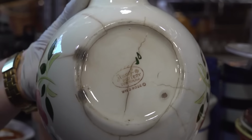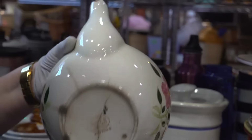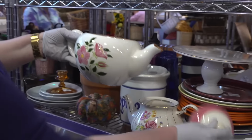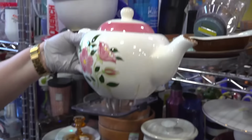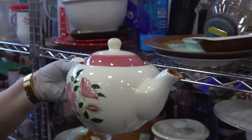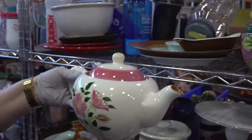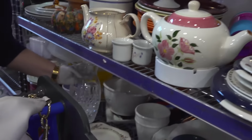Stangl, of course, is made in New Jersey. Trenton is where Stangl originated. This is a nice teapot from the 1950s, 1960s. It's okay decorative for $8. I would say, what's it worth? Probably about $22, just for the decorative nature, but you're not making tea in it because it's all going to leak.